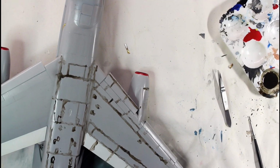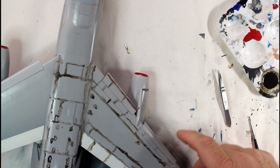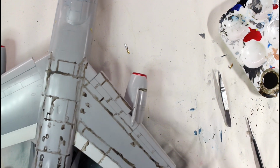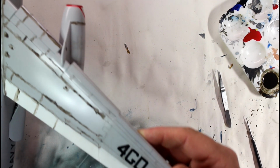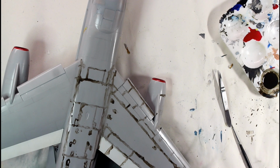Okay modelers, just forgive the sound of the air vents running in the background as usual. The stage we're up to now, I've got the decals on this. I can't really show you at the moment because I'm trying to show you one on the wing out here, but they are all on. And the stage I'm up to now is I'm going over and doing the panel lines.